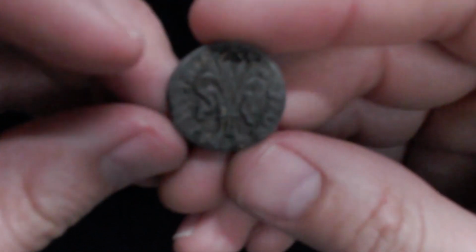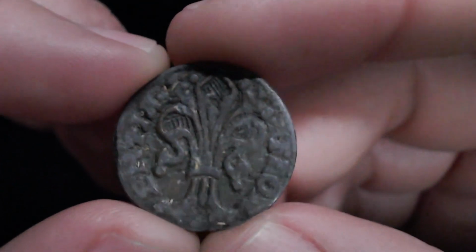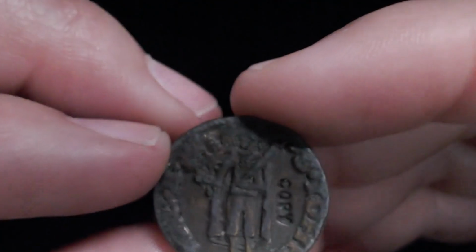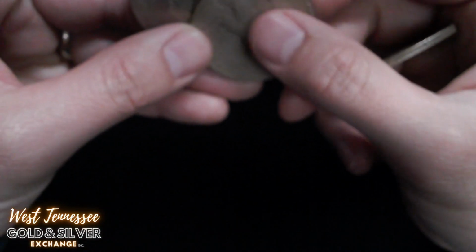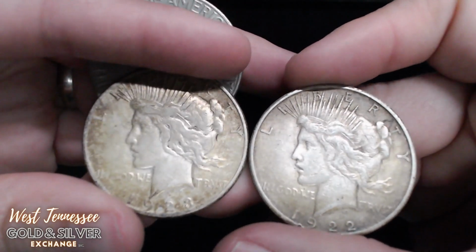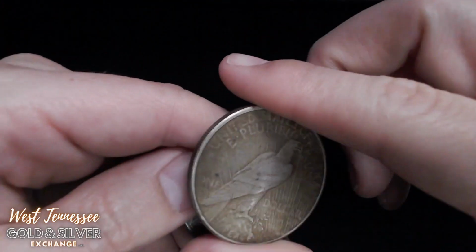And then there's this thing right here. Looks like it's an old Roman coin maybe, but it is fake because on the back it does have the word copy stamped on it. So it is pretty cool. All right, let's keep moving along with some peace dollars. We got two peace dollars right here, 1923 and a 1922. Kind of worn peace dollars, but that's okay. Good for the silver game.